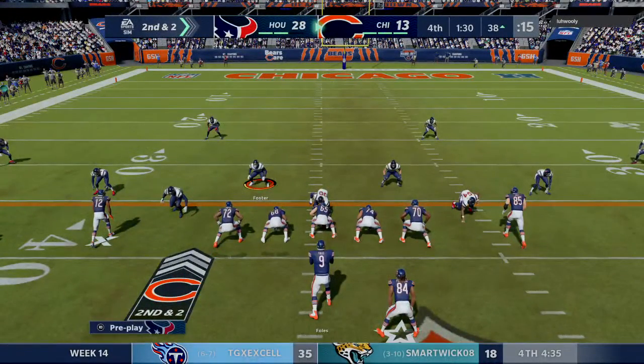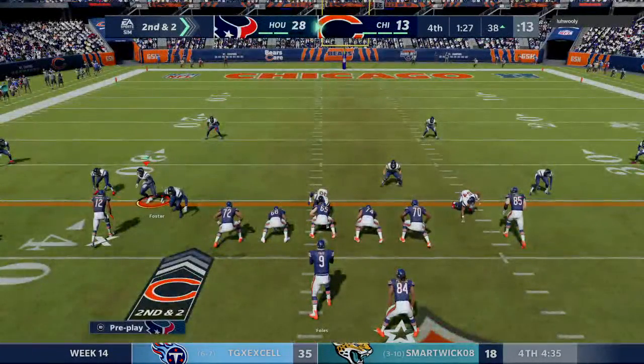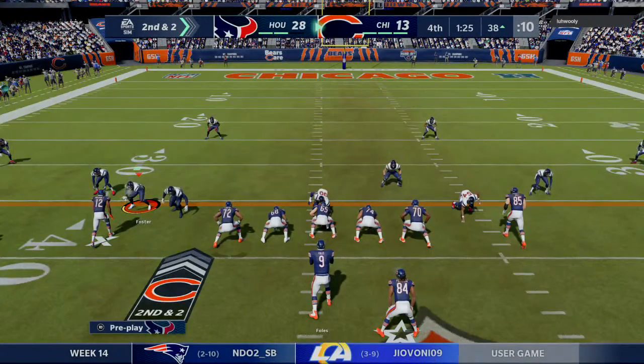Good for 8 yards. 56. Mike, 56. Right there. 56. All right. Here we go. Let's go, D. Let's go.